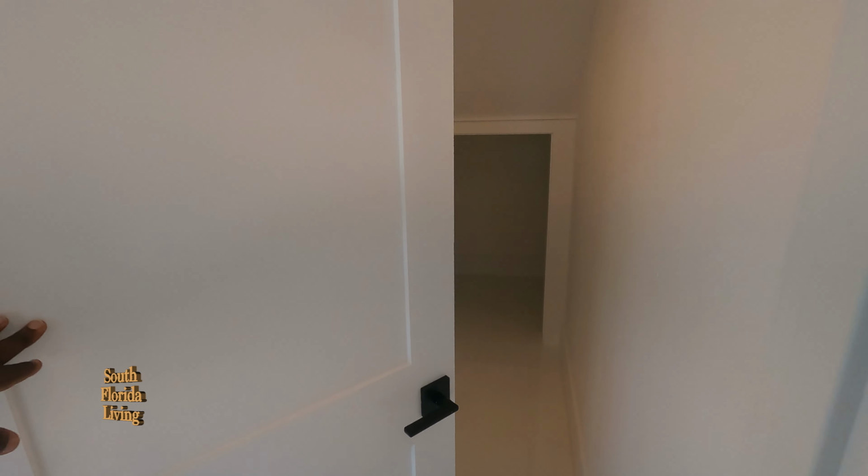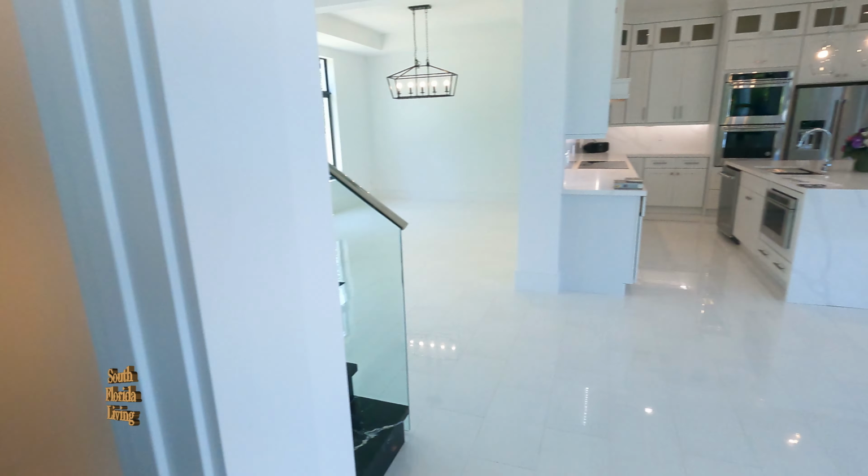This might be storage from underneath the staircase. Come on, man. And I like where they position the light. What did you say? It goes right around under the staircase. Oh, it wraps around. Come on.